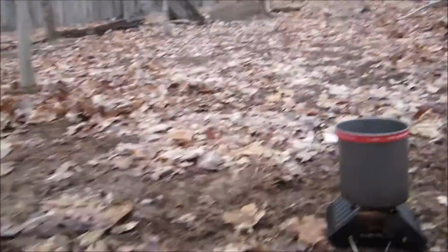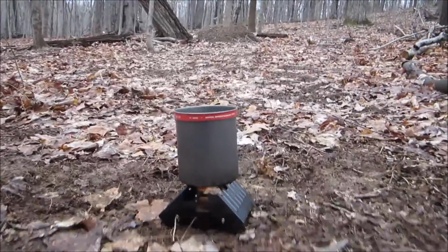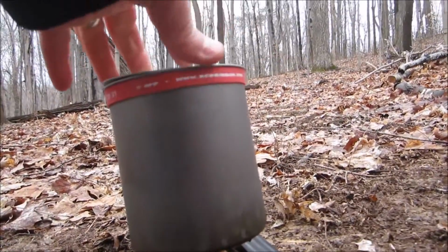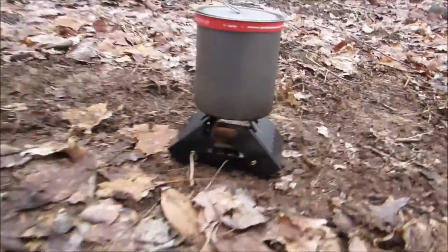It's got a little bit different smell to it than the Esbit cubes when they burn. Maybe it's trioxane, I don't know what it is, but it looks like it's burning pretty good, and we'll see how long it takes to bring this to a boil. Again, I'm going to try to make a little brew.